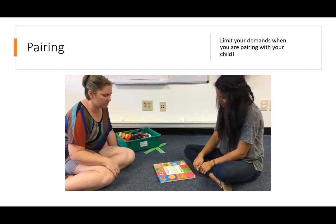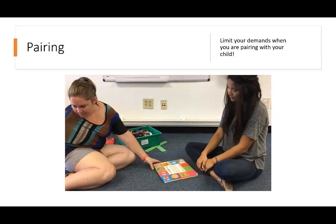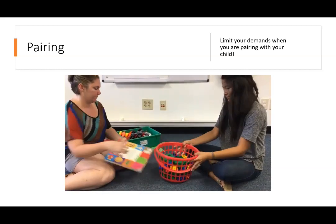Dog, can you find the fish? All right, nice job. Here you go.